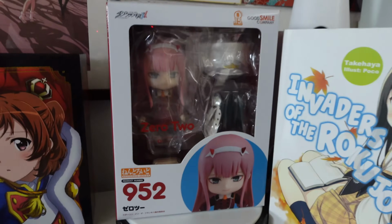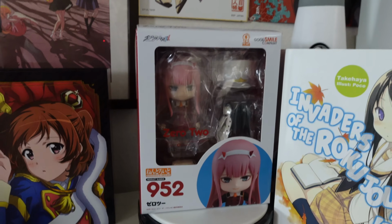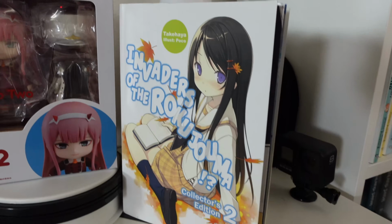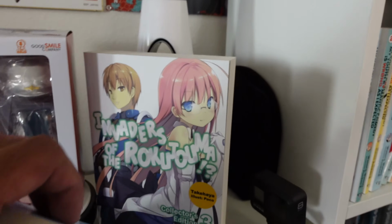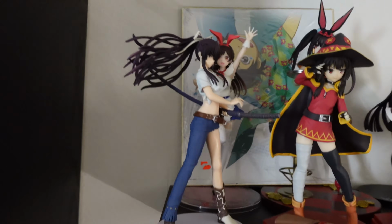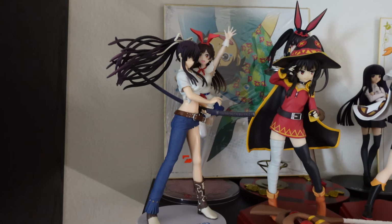But moving on, we have the 02 Nendoroid. I really don't know why I bought this, but yeah, I have it. We have the Invaders of the Rokujima just chilling up here. Volumes 2 and 3. Still need to continue reading it. But up here is really where all the figures are. So just a quick overview.